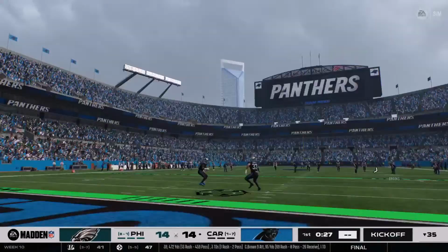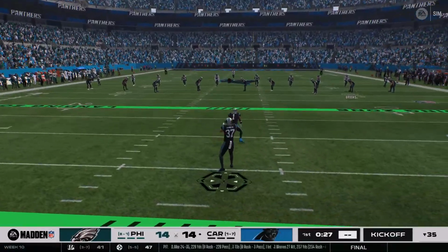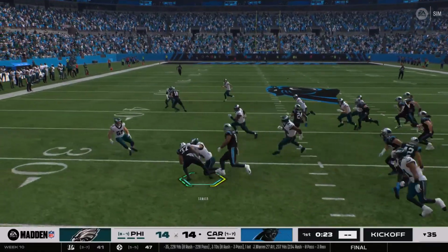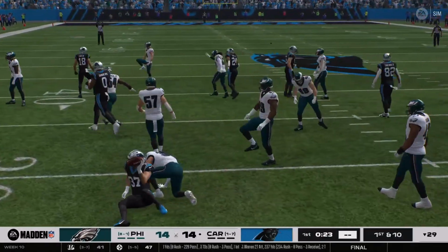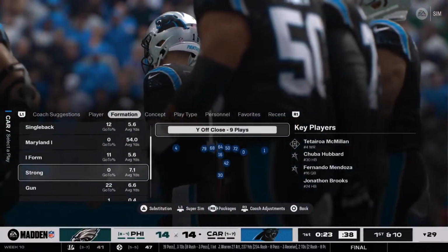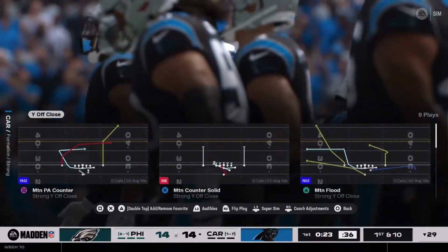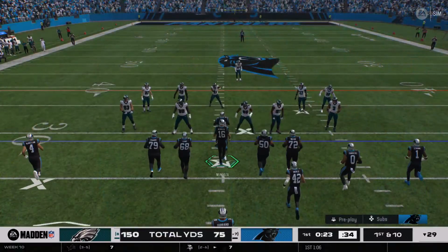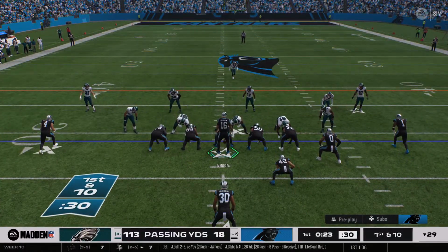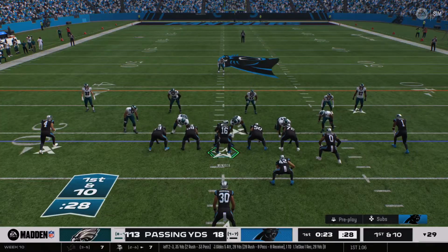Time for the kickoff. This will be returned from the 6. And they'll bring him down just shy of the 30-yard line. Here's the Carolina offense now as they head out to take over for their next possession. All even here in this opening quarter. And the drive will begin with first down.